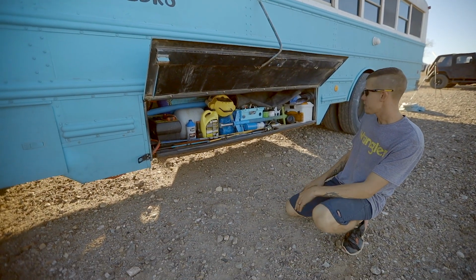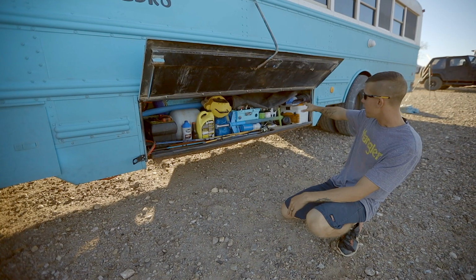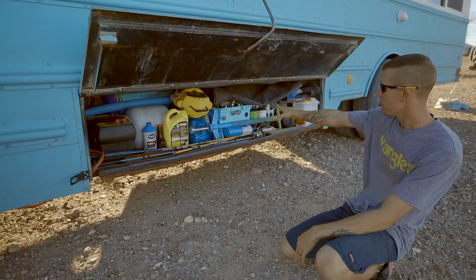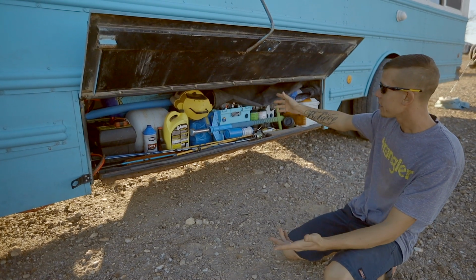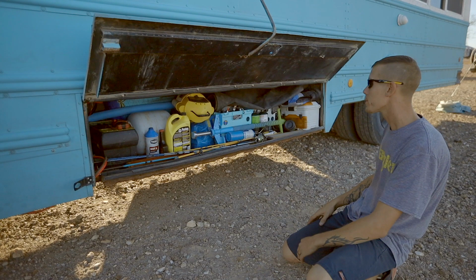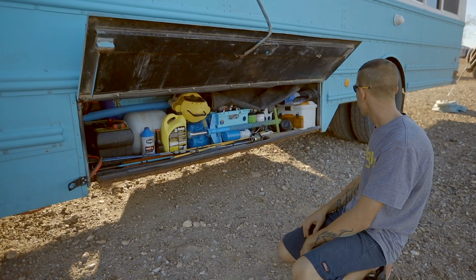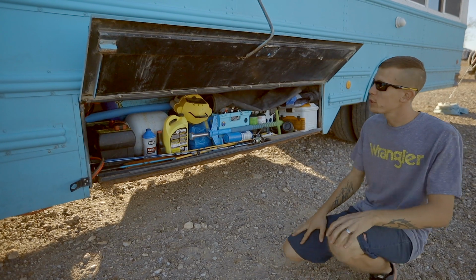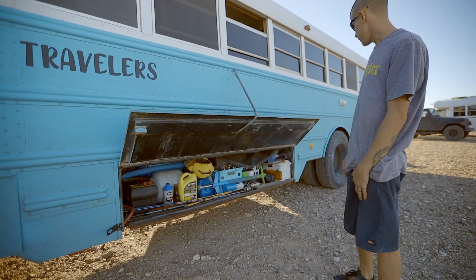All right, so we have underbelly storage that was already on the bus. Fishing gear, beach gear, propane tanks, a bunch of power tools here, Will's pogo stick, toolbox, fishing poles. Our 2 solar batteries are back there. We want to up that to probably 2 more batteries to have 4. That's pretty much the underbelly.